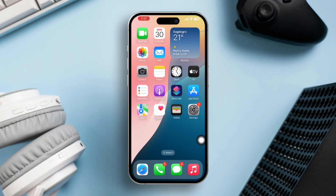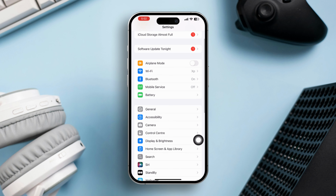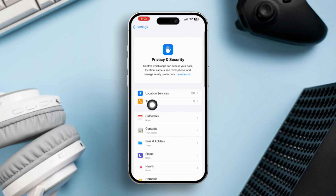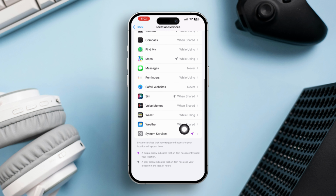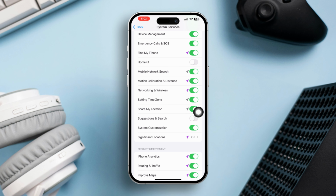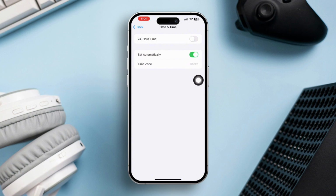Solution 1. Check location services. Open Settings on your iPhone. Scroll down and tap Privacy and Security. Tap Location Services to ensure it's on. Scroll down, select System Services. Make sure Setting Time Zone is toggled on. Go back and check if your time zone updates automatically.